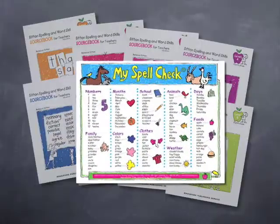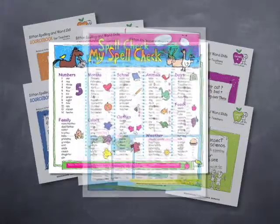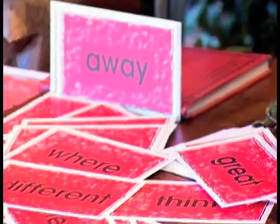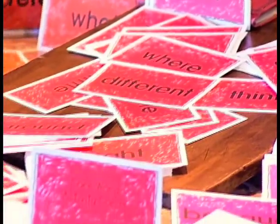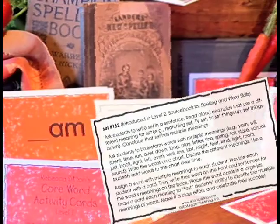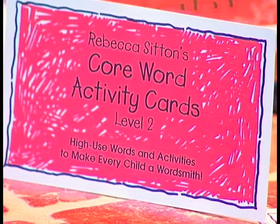You may already be aware of the spell check cards, one for grades K-2 and one for grades 3 through 8. Core word cards are something teachers asked for, but these are more than a word wall. Each core word has a skill-building activity on the back, so I call these core word activity cards. And there is a set for Level 1, Level 2, and Level 3.